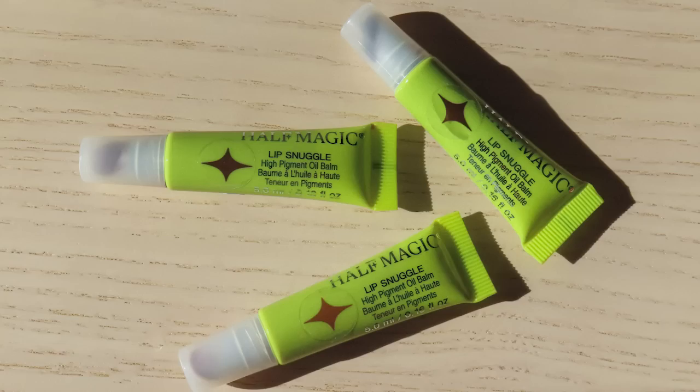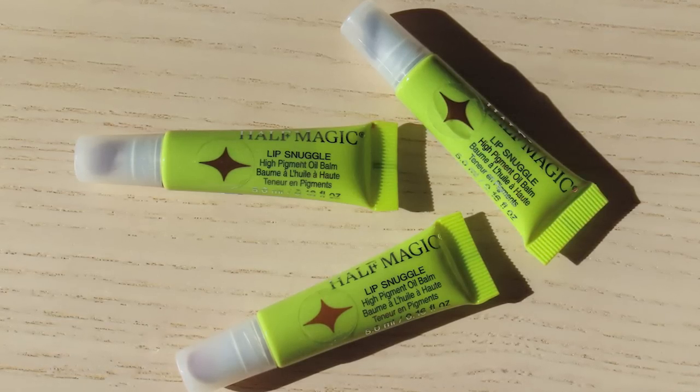Now we have the Half Magic Beauty Lip Snuggles. Such a cute name. Oh my goodness. So these are cute. They have a really fun applicator. It's nice and fuzzy, so it feels really fun when you're applying it. Really nice and snuggly, I guess. I just didn't really like the colors that they came out with, but the formula itself is really impressive for this type of oil balm.